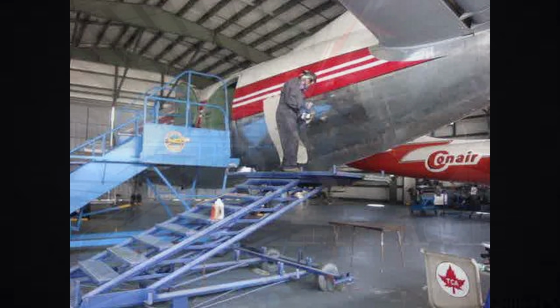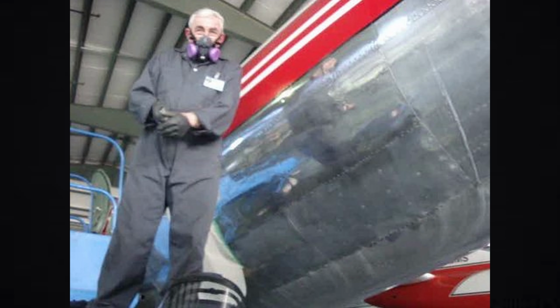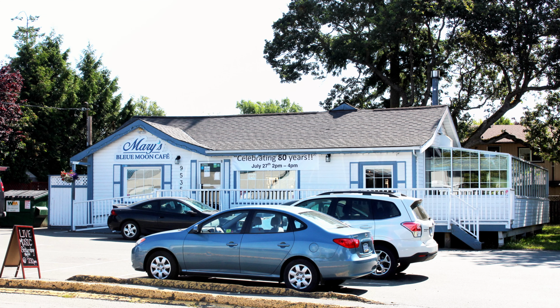Had it remained outside, exposed to saltwater mist, the polished paint would have lost its luster. The idea of another hangar percolated over coffee at Mary's Blue Moon Cafe across the road from the museum. Stan Henderson, Russ Hudson, Al Catterall, and Danny Portier formed the nucleus of this group.